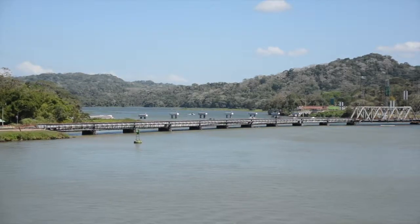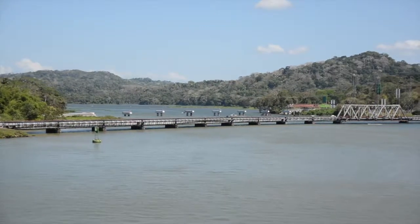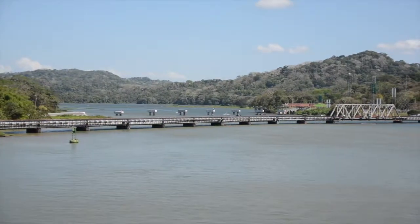After Gamboa, Queen Elizabeth passes a railway bridge which crosses the Chagres River as it flows into the canal. This is a combined road and railway bridge, carries the main railway line between Panama City and Colón, and indeed just behind the bridge are the foundations for a brand new structure which will carry the road and separate the road from the railway.